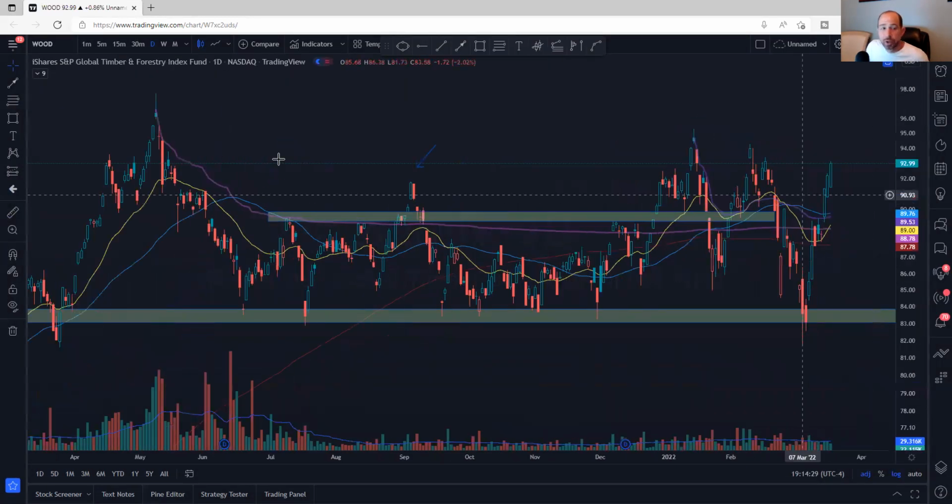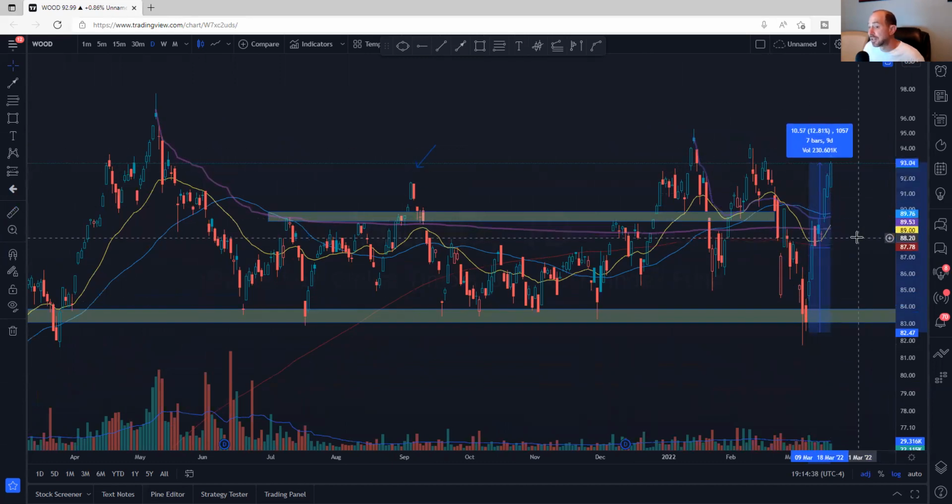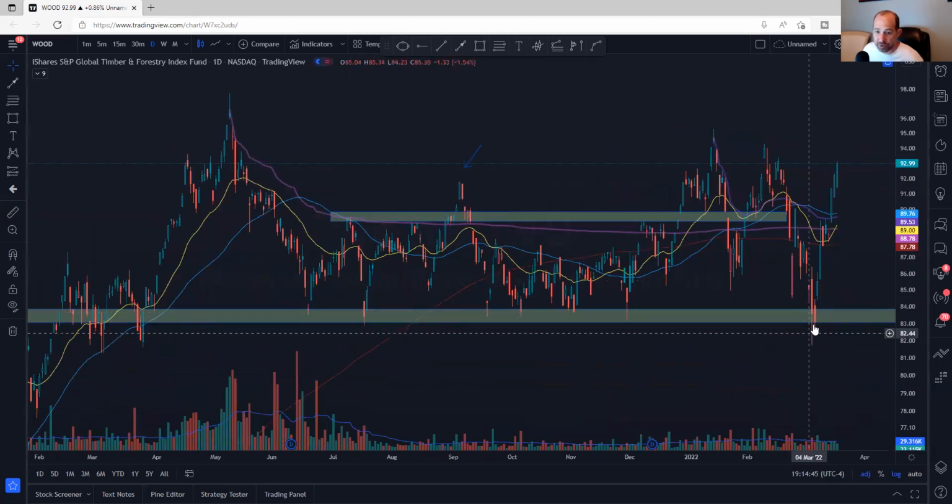Looking at wood, really in the short term, this actually started rebounding the week prior. So there was potentially a signal there that I just didn't see. But it shot up ahead of the week prior to the market shooting up, and held this area. And so that was kind of interesting there.